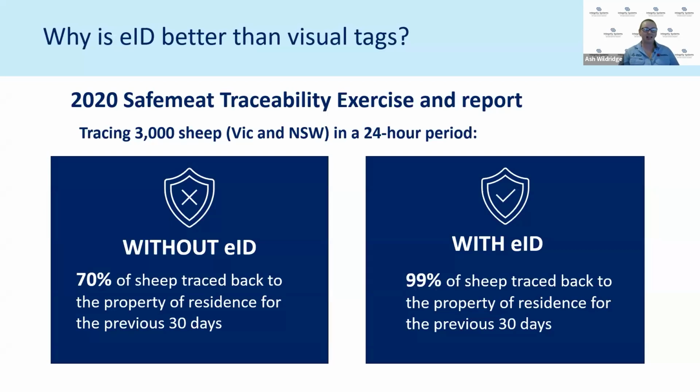So on that last slide, I mentioned that EID helps to strengthen our biosecurity. And this is just an example of how much it helps with that. An exercise took place in 2020 that compared how many sheep could have their last 30 days of residence tracked within a 24-hour period if they had either the current visual tags or the electronic tags. And this test found that 70% of sheep with the visual tags could be tracked within 24 hours, which increased up to 99% of sheep being able to be tracked when they had EIDs.